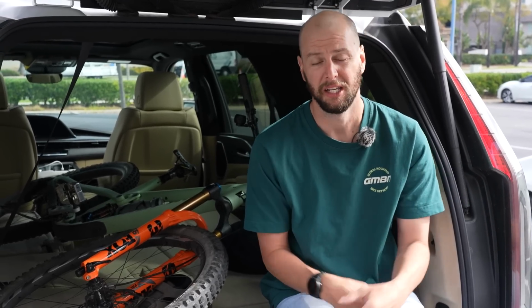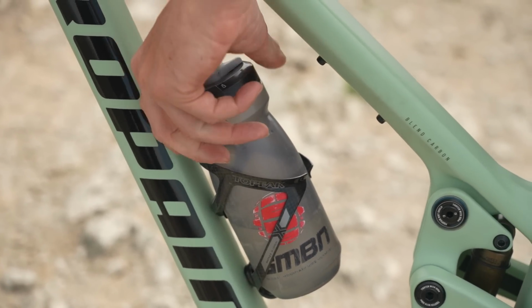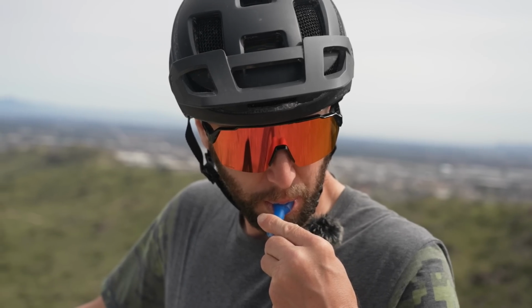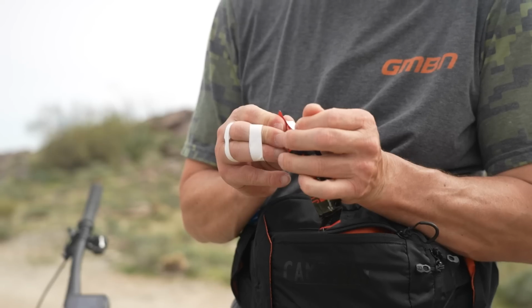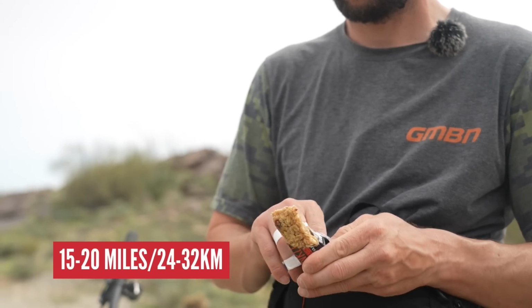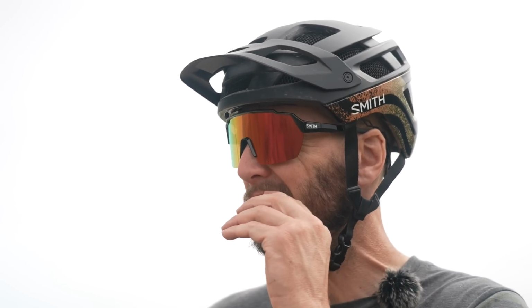When you head out onto the trails and you're going to go out for a long amount of time, you're definitely going to need food and water. Being able to carry a water bottle on your bike is essential, but if not, a backpack or a hip pack with a bladder in it is the next best thing. Also take snacks, loading up your pockets, to make sure you keep going. Anything over 15, 20 miles, you're definitely going to want to start fueling up, because otherwise you're going to hit the wall and you're not going to be able to complete the ride.